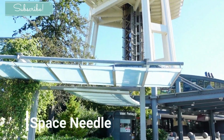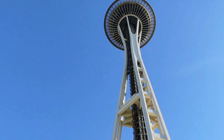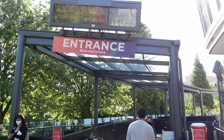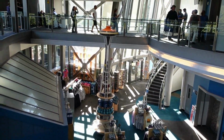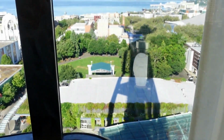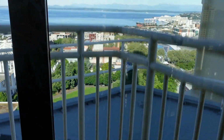On day 3, we went to see the Space Needle. Oh my gosh, I am obsessed with the Space Needle, mainly because it's like an iconic scene in Grey's Anatomy, and I'm obsessed with that show. But it was really cool to actually finally get to go inside of it and get the tourist side of it. So we got to go up in this golden and glass elevator where you can see the entire city as you're going up.